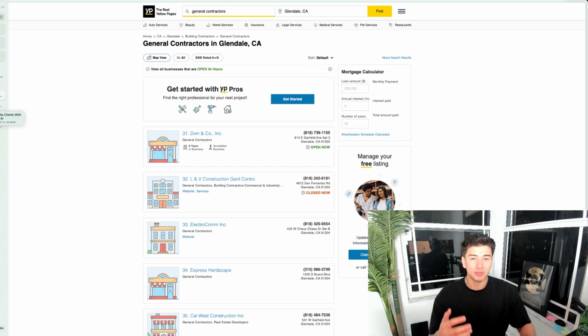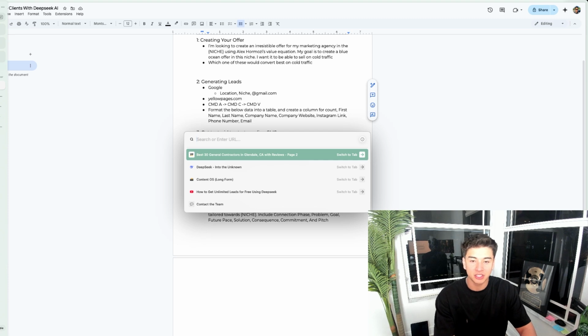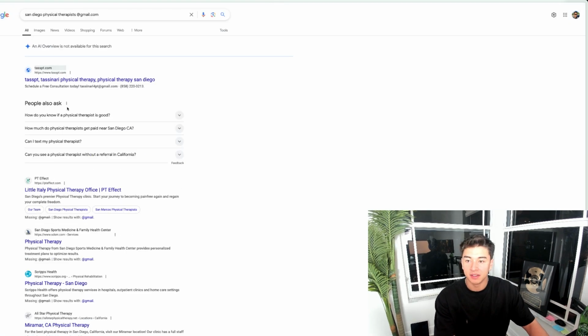Now, if it's a local business niche, this Yellow Pages way is how I would do it. But maybe let's say you have another niche and you don't know what to do. You can look up location. So let's just say San Diego, and then your niche, like physical therapist, and then at gmail.com. And then this is all going to pop up.